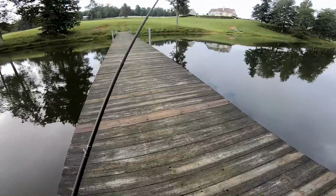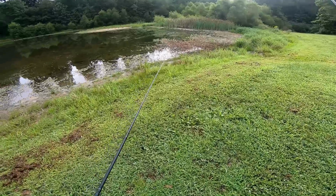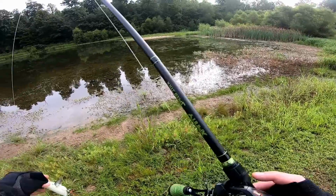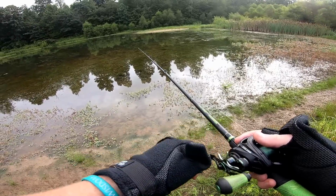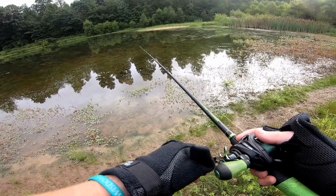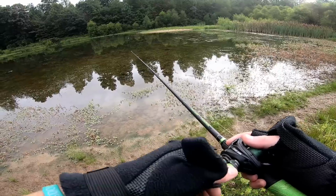So I say it's time we revisit the spot that gave me my largest Kentucky largemouth. Well, this place looks totally different. Well, I'm definitely throwing a frog. I'm gonna start with this and cast it straight out here in front of me. That should be about where he's at. Oh, there, what did I say? He just knocked that thing out of the water.